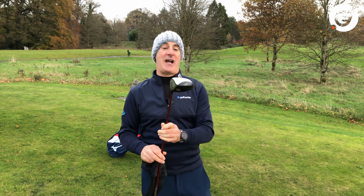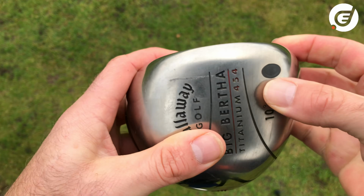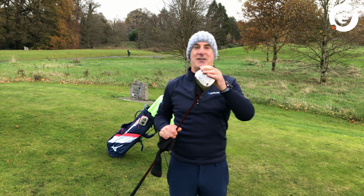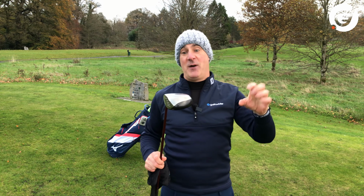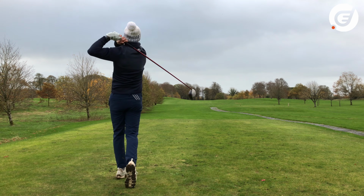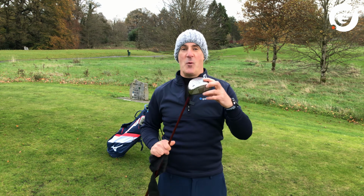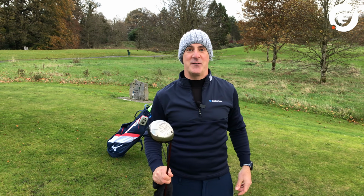And in 2004, Callaway brought out this Big Bertha Titanium 454, which was basically taking all the best bits of the original, putting them into a really big-headed driver, 454 cc's, and just letting rip. The interesting thing about this one was a guy called Dave Mobley took one of these to the World Long Drive Championships that year, and he actually won with a drive of 377 yards. Not bad for 2004. Big Bertha was always going to be on my list. It's number 5, the Callaway Big Bertha Titanium 454.